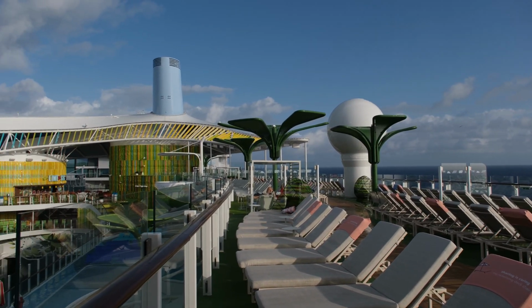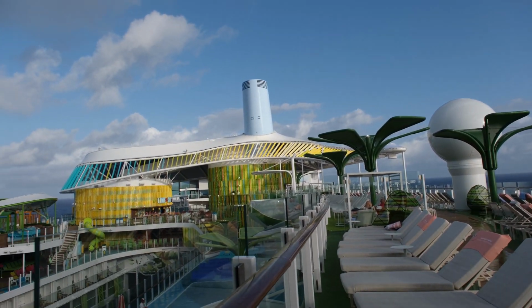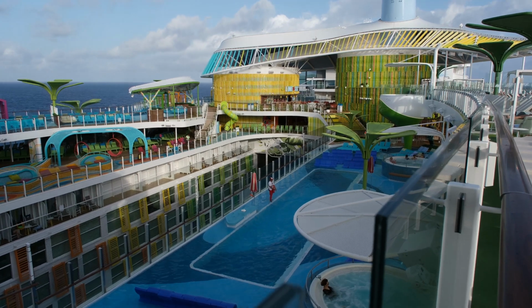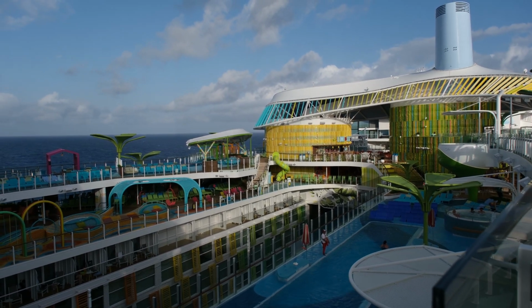Up on deck 17, you have Cloud 17, which has really nice, comfy beach chair loungers, and you can almost always get a spot up here. And it overlooks the main pool. That main pool has actually been closed twice on our sailing from people puking. So be advised, if you got a lot of drunk adults, that pool is probably gonna be closed.